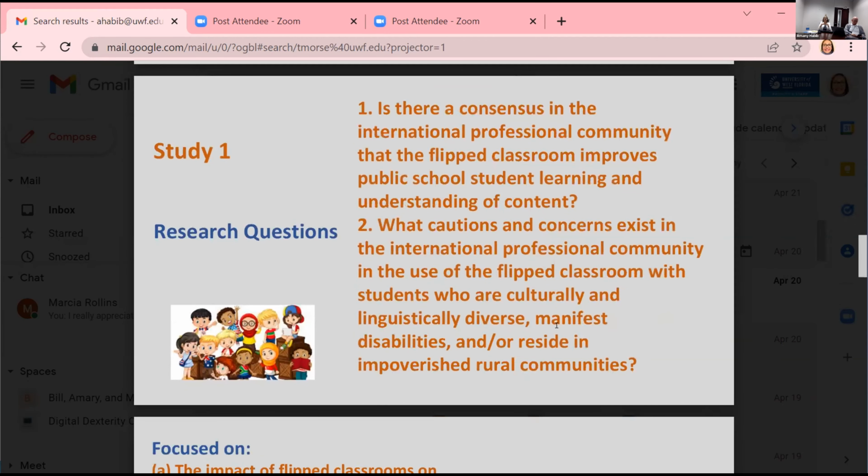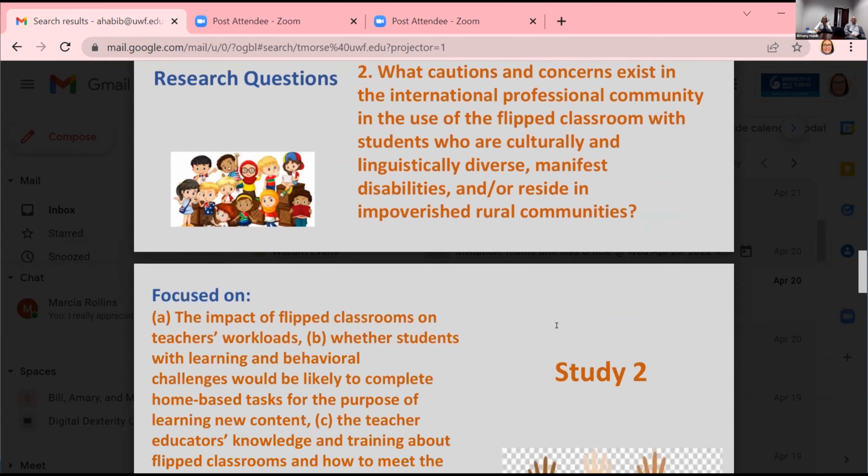The research questions for study one, we had two studies. The first one had two questions. Is there a consensus in the international professional community that the flipped classroom improves public school student learning and understanding of content? That was one. Number two was what cautions and concerns exist in the international professional community in the use of the flipped classroom with students who are culturally and linguistically diverse, and also students with special disabilities or needs, as well as students who are in rural communities who oftentimes have fewer resources available.